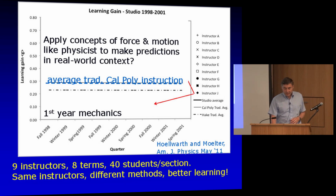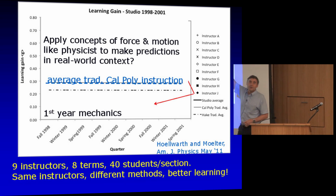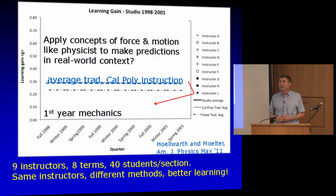But the key point here is that these are the same instructors, and they're simply using different methods of teaching, and you're seeing large improvements in student learning. For example, this instructor's students are learning a factor of 6 times more than they were when that instructor was just standing up and lecturing to them. So the point that I want to make from this study and other studies that have been seen consistently in this area is that it's really about the methods the instructor uses to teach. It's not other factors about the teacher, at least at the higher education level.